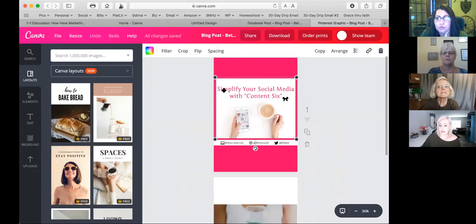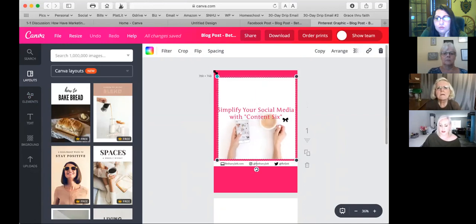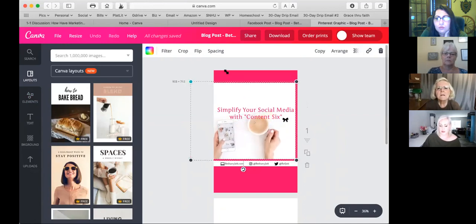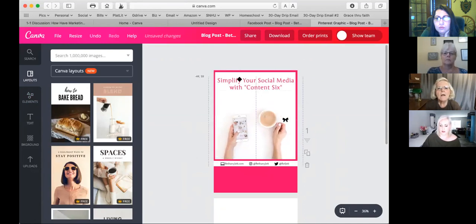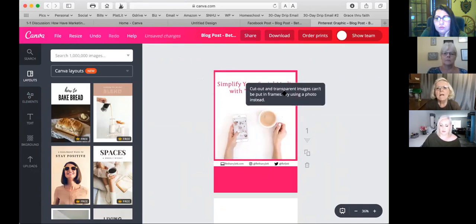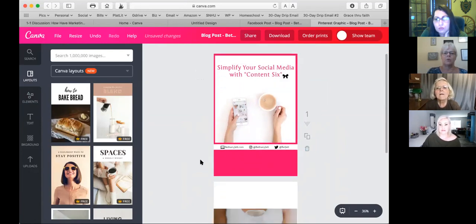So I use grids in mine, which is in the elements feature, when I put my pictures in here, so that I can resize photos like this. Wow. So then all I'm doing is moving text. So you don't have to retype everything. It's all right there. You just move it over. And then I could add something here.